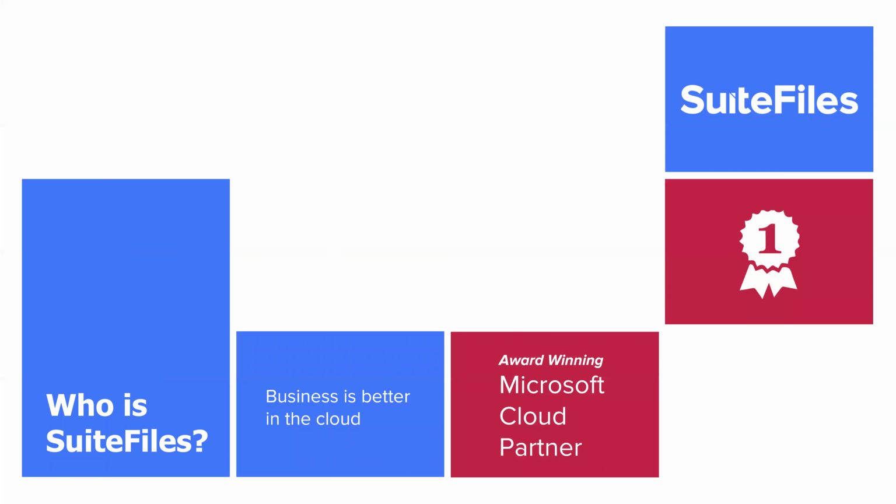We're a Microsoft Cloud partner. We've won awards with Microsoft here in New Zealand for the work that we've done with Microsoft Cloud computing. The important thing around that is that everything that we do is built on Microsoft's cloud platform. In particular, SuiteFiles is built on top of the Microsoft Office 365 platform, and that is a prerequisite. You do need to have Office 365 before you can use SuiteFiles.